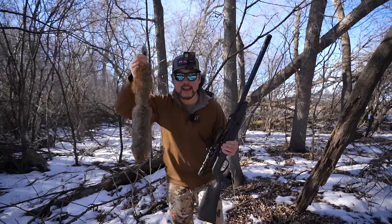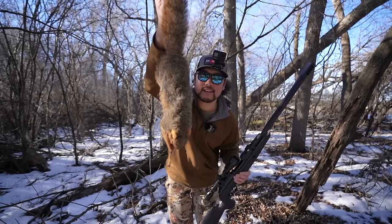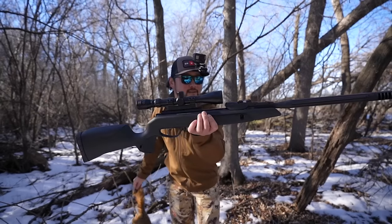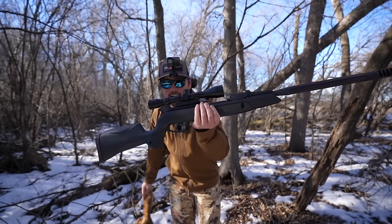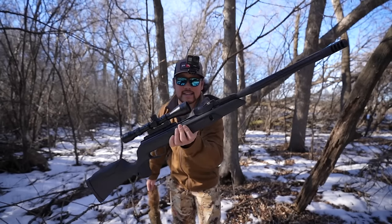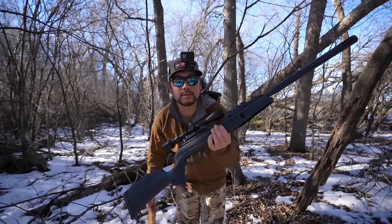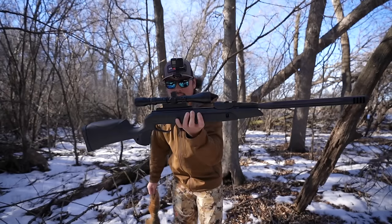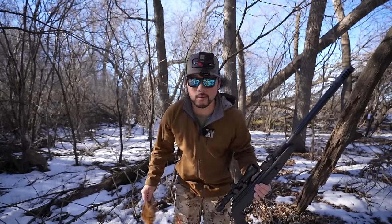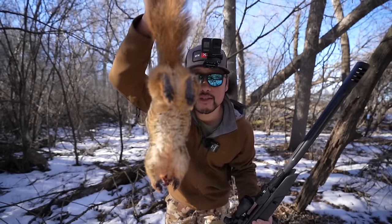Well, folks, I can't believe we got it done. We got ourselves a nice little squirrel here. Gonna be an awesome harvest. Got it using the Gammo Walmart gun. I can't believe this thing actually works. After sighting it in and seeing how it works in the field, I would give this two thumbs up. If you guys are in the market for something, I would maybe check your local Walmart. There's some stuff in there you don't wanna sleep on, but man, that is a beautiful looking squirrel.